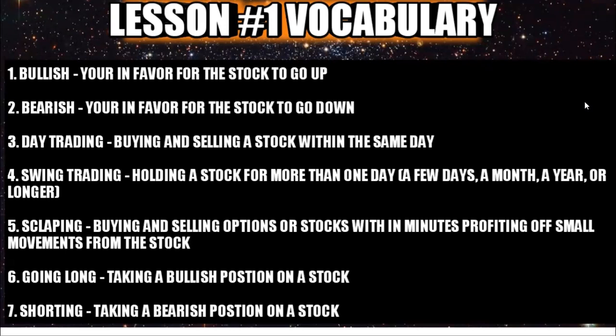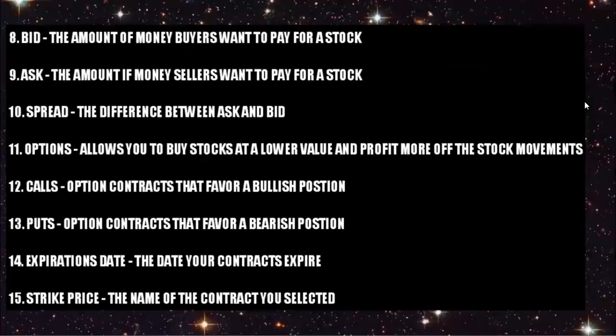Number seven, shorting, taking a bearish position on a stock. So if I say I'm shorting, let's say Microsoft, that means I'm making money as Microsoft goes down in stock price. So shorting and going long, a lot of people don't know that you could even short stocks. You could make money going short on stocks, or make money as the stock decreases in value. Some people say, hey, whoa, the market is dropping, you must be losing money. No, I'm a day trader. I'm in and out and I'm basically betting against stocks, right?